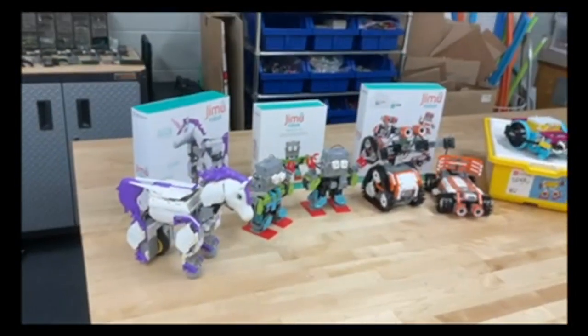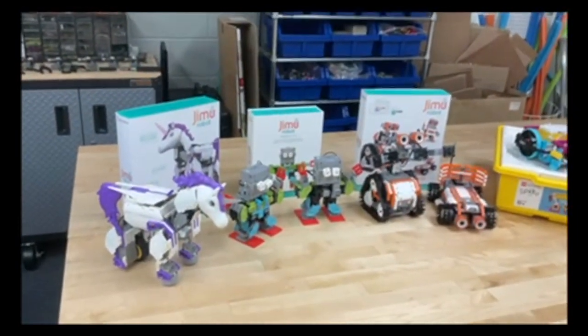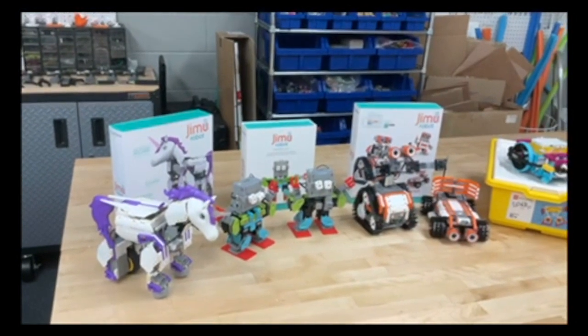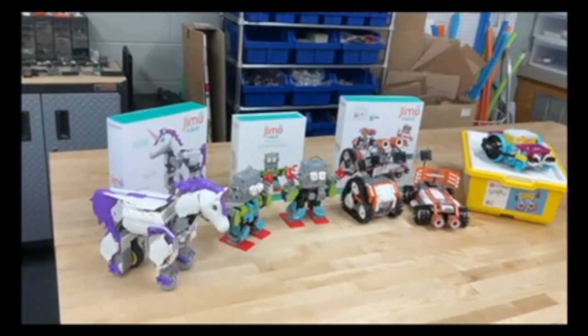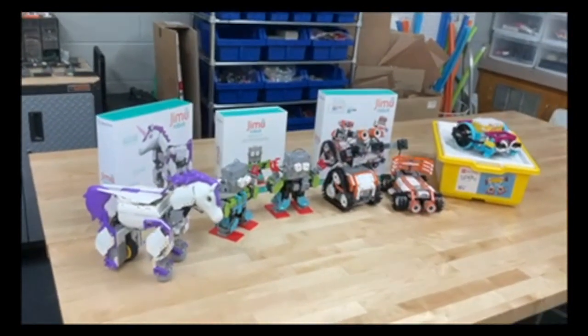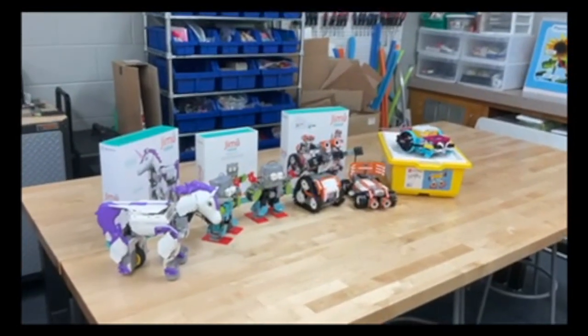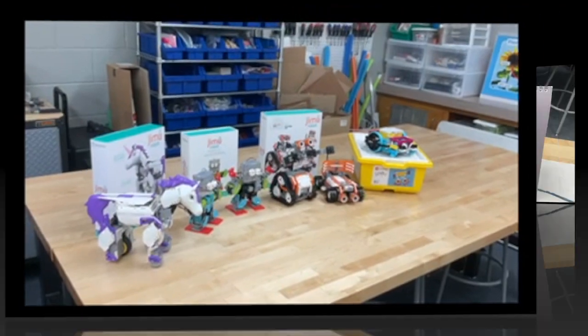The others are a downloadable app. We have 4 iPads that remain in the classroom, and the students use those 4 iPads when they come in for their hour of code, and they enjoy using these to perform the functions that are pre-coded in the robot kits.